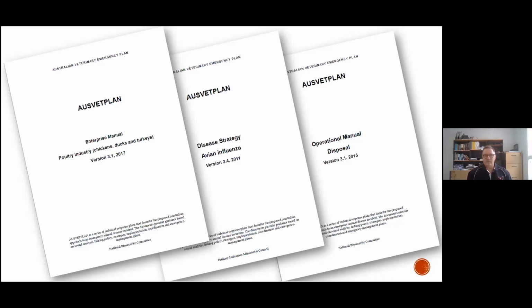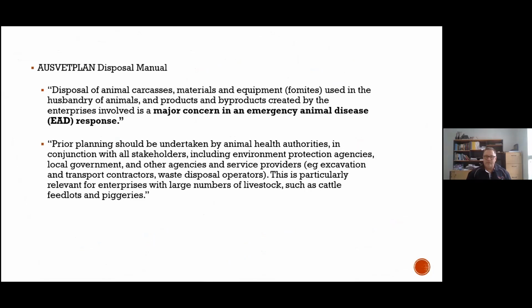Then we have disease strategy manuals for each of the key exotic diseases. One I've highlighted there is avian influenza, but we have disease strategy manuals for Newcastle disease, very virulent bursal disease, and those sort of things which are related to poultry. These aren't only avian manuals, there's manuals for all of the exotic diseases of all livestock species. And then we have the operational manuals for disposal, decontamination, destruction, which explain in detail the procedures and options available for disposal, for example, in the event of an outbreak. So these are all manuals that are available for referral. They don't actually give any strict details. They are a guideline only, so they have to be referred to in that frame.